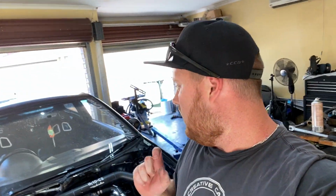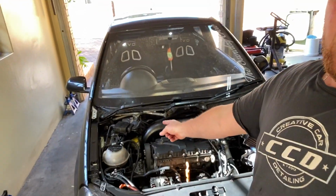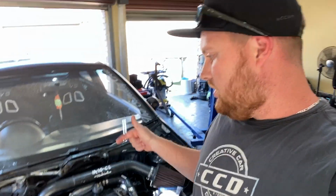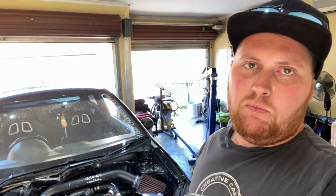I think I want to bleed the clutch a little bit more. Not too happy with the way it's feeling. Nothing wrong with it. I just think I can get it better if I bleed it a bit more. But I need some brake fluid for that. So brake fluid, dipstick, water bottle, fuse. And then we can put it all back together.